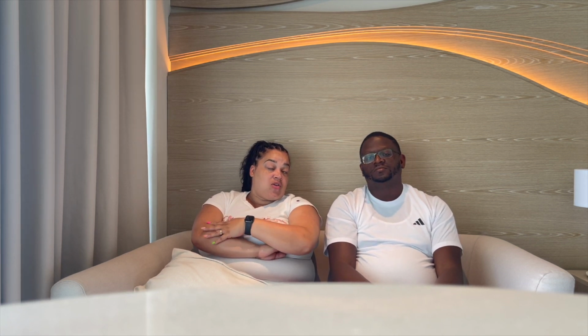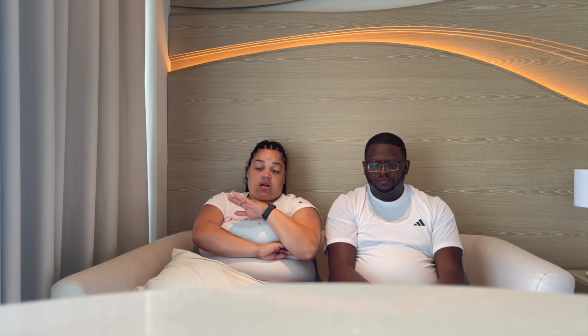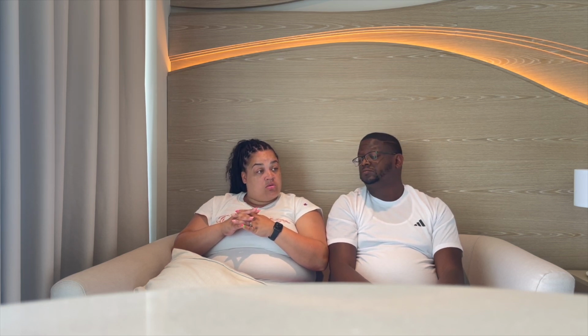So the Italian would have probably been my favorite restaurant. It was the most flavorful. Everything I had was amazing. My main meal was shrimp fettuccine Alfredo, and that was really good, very seasoned. I'm a foodie, so I appreciate when my food is seasoned how it needs to be seasoned. So that absolutely was my favorite meal.